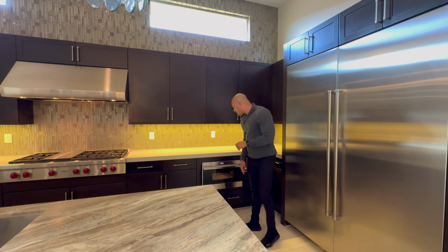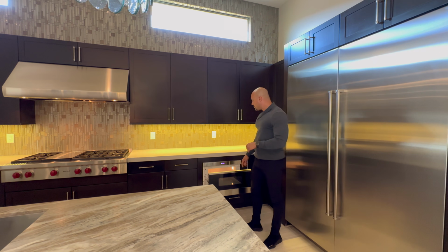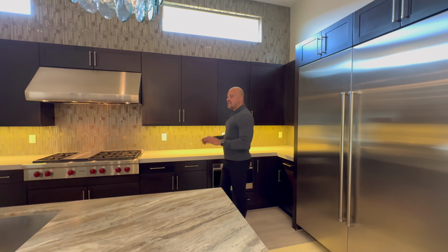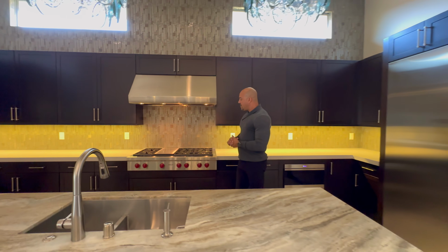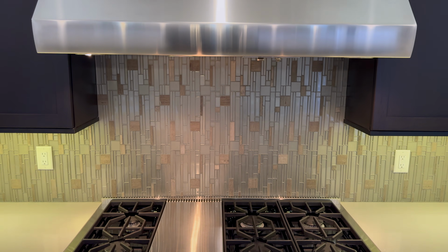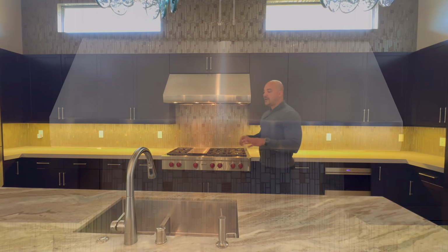So we do have the Wolf microwave oven below. So ooh. All right. Now, coming back over this direction, we have the 48-inch professional Wolf grill top. So for your chefs, you're gonna absolutely love that. And then of course we have the matching 48-inch ventilation hood.